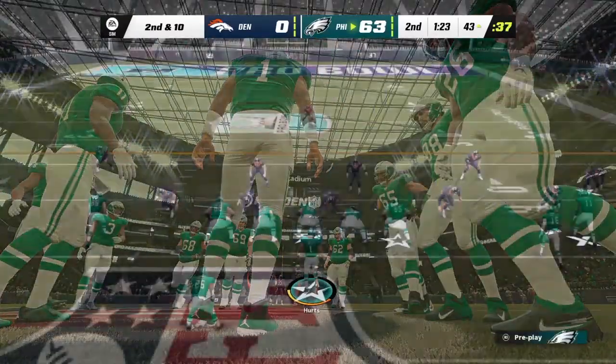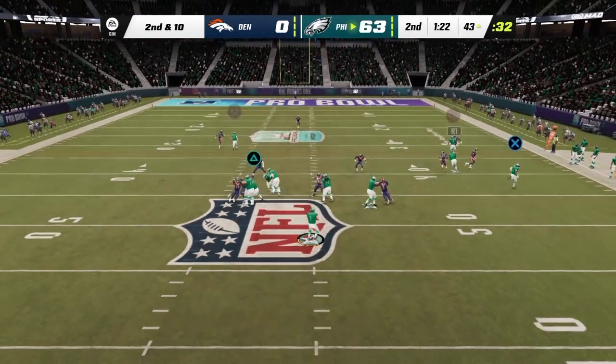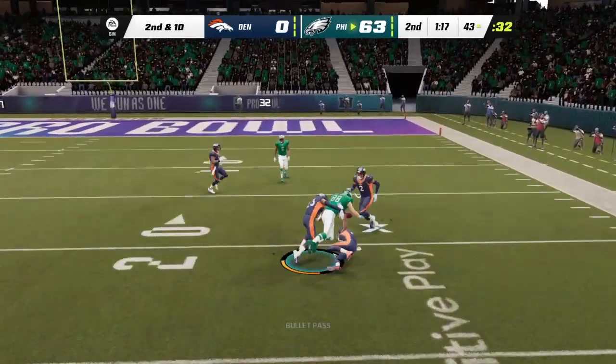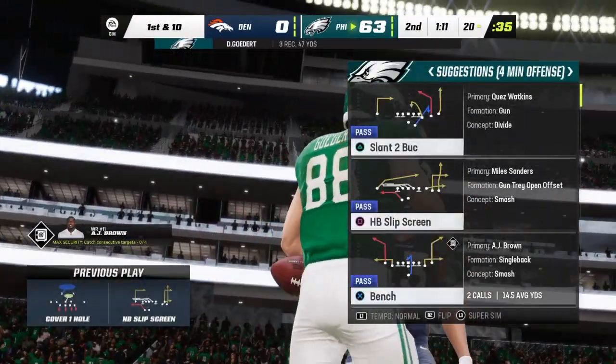Defensively, celebration time because they finally forced an incompletion. He was perfect throwing the ball to that point. Yeah, but from his viewpoint, they didn't force the incompletion. He just missed. That's how hot he is right now, and that's how he wants to continue to throw the ball. And this is going to be another first down as they'll make the tackle at the Broncos' 20-yard line.